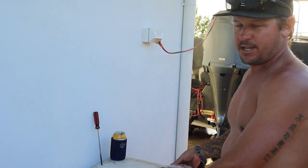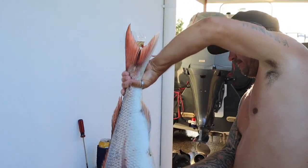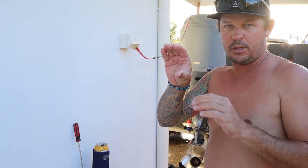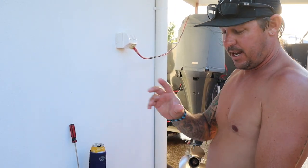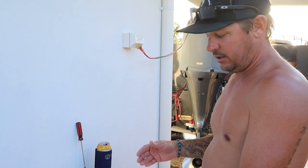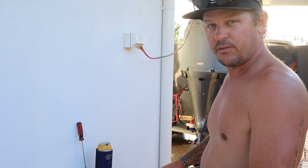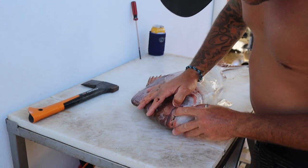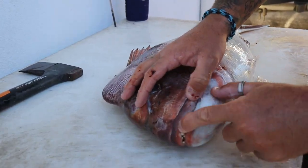What I'm going to do is show you how to cut the jaws out, and then set the jaws in a nice little open setting like that. It just looks awesome. Once you get a trophy fish, most people throw the head away or use it for crab bait. This is an awesome thing to do, and wait till you see his big teeth in that.